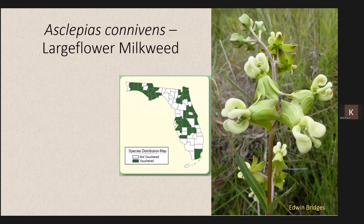So another species that you'll encounter is large flower milkweed. This is one that likes acidic, kind of wet to mesic habitats. I wish I had a list of species that occur with it, but up in the panhandle, I've seen it a lot with, it's not growing in the same exact spot as pitcher plants do, but it definitely likes it on the outside of those wetter areas that pitcher plants like. It's definitely not a species that likes it dry, and it's not often encountered. I honestly think it's one of the species that has the fewest botanical vouchers in the state.